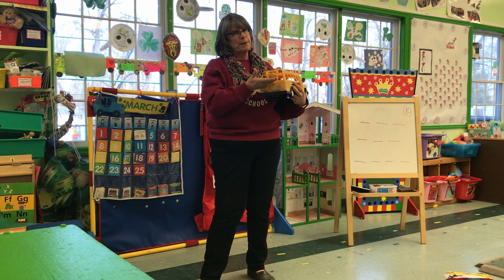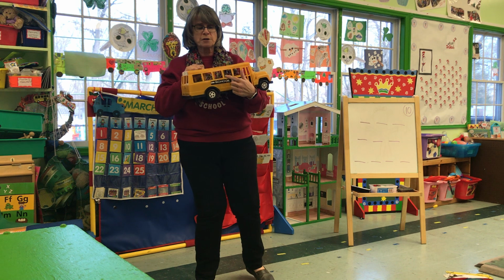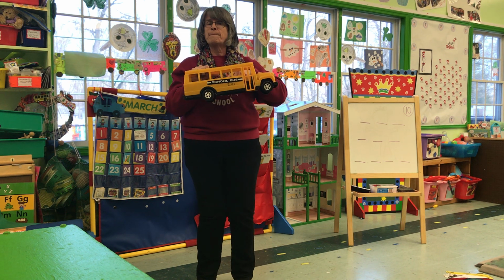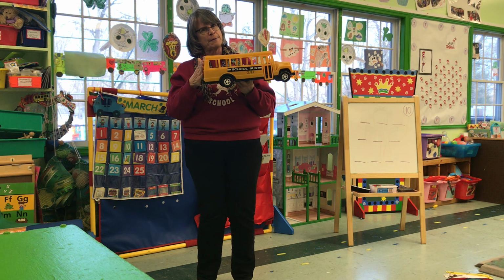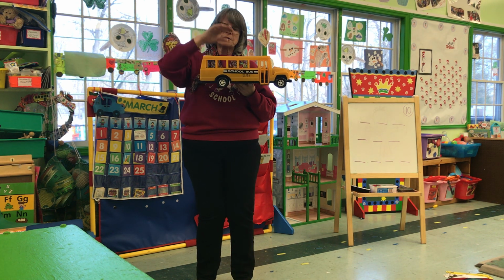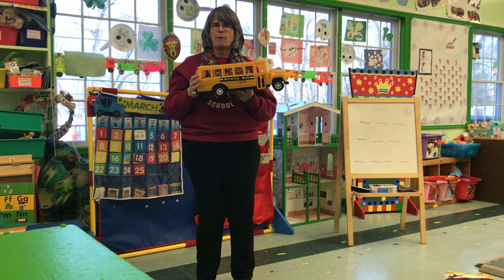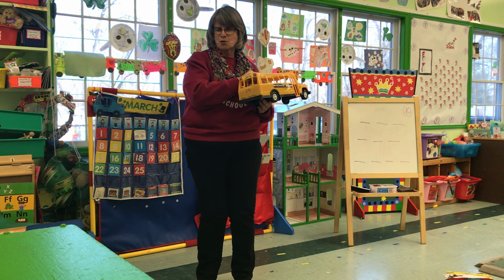It's pretty high up, so the bigger boys and girls will help you jump down. There's also emergency windows on both sides that bigger boys and girls will be taught how to push open if there's a problem at the back of the bus and at the front of the bus. They would push out that emergency window and you could get out that way. The bus is a safe way to get back and forth from school.